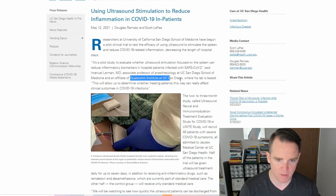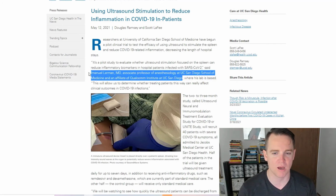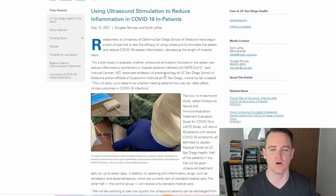Also, it looks like Qualcomm Institute. So I wonder if they had some Qualcomm stuff in there, but I doubt it. Ultrasound's very specialized. Qualcomm doesn't make ultrasound equipment specifically.